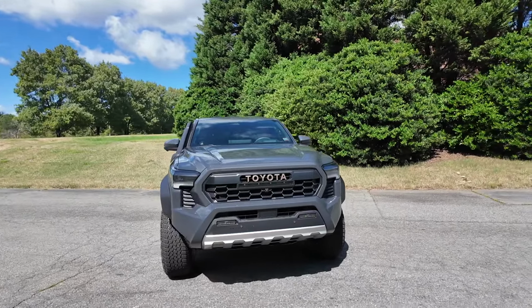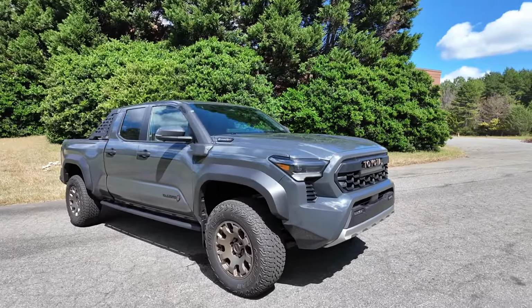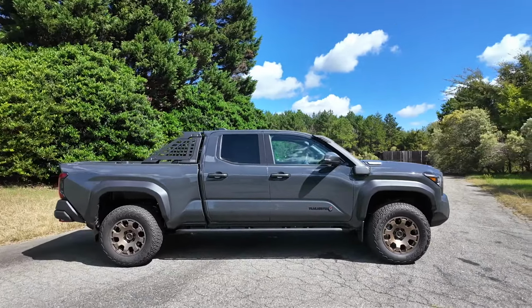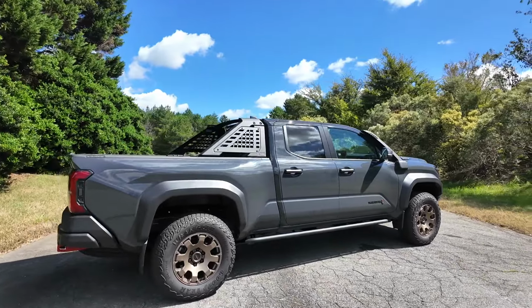This weighs in right around 5,400 pounds. It'll do 0 to 60 in just over 7 seconds. Top speed is 106 miles an hour. It also has a fuel capacity of 18.2 gallons. You'll expect to see around 22 miles per gallon in the city, 24 out on the highway.